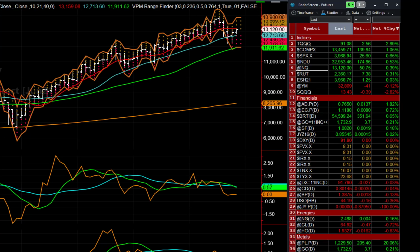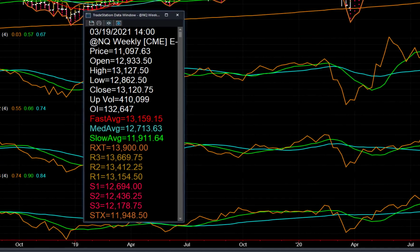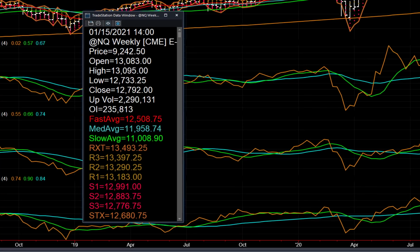And as we look at this, this is the weekly chart. We are likely to see at least the R1, which would equal that number, which is R1 is 13,154. There is now a higher probability that we're going to see an R2 at 13,412. We'll see how this pattern sets up in the next couple of days to determine whether there's more strength than that. Let's take a look at the daily chart here.